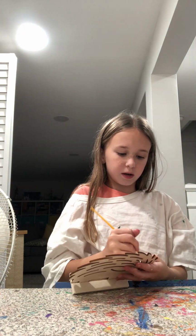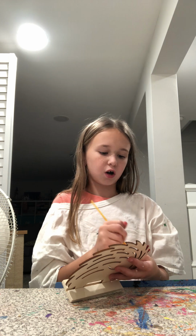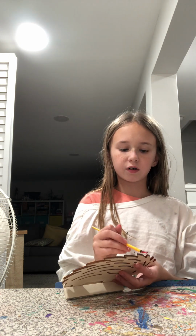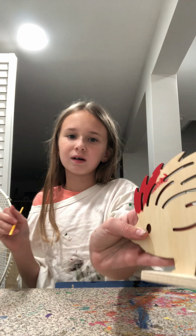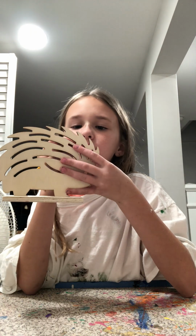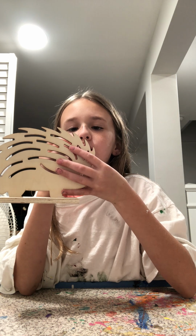Okay, let's start painting. Yes, I'm painting it red. It's a red hedgehog, you're thinking. It's gonna be Knuckles. Oh, it's not. That's actually a good idea, but that's not what I'm doing. Because I have a good idea, that's what I thought of when I first saw this baby. I'm weird.